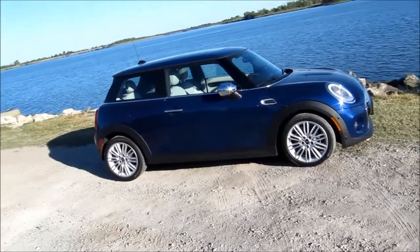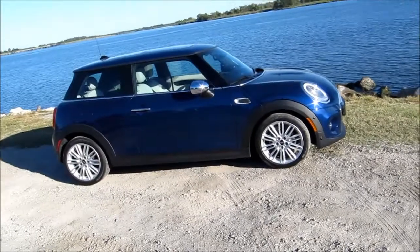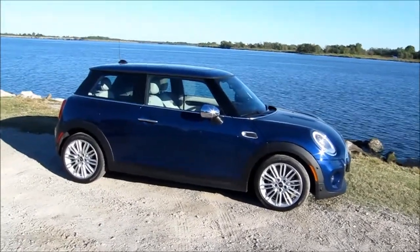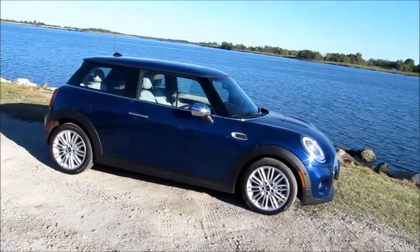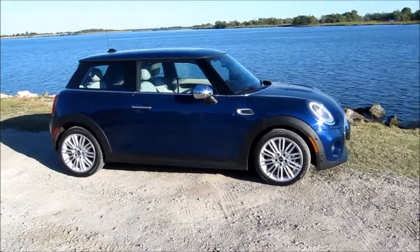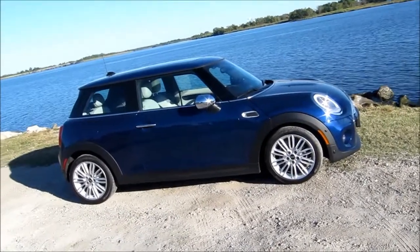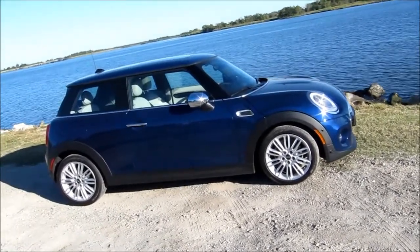Now, we happen to be rolling on the sport trim package, so we've got some nice 17-inch aluminum wheels that are wrapped in the run-flat rubber to give us even a better sport feel from the driving experience. And that's where this vehicle really shines. It's like being on a perpetual go-kart track. It really handles, and that's the wonderful thing about it.